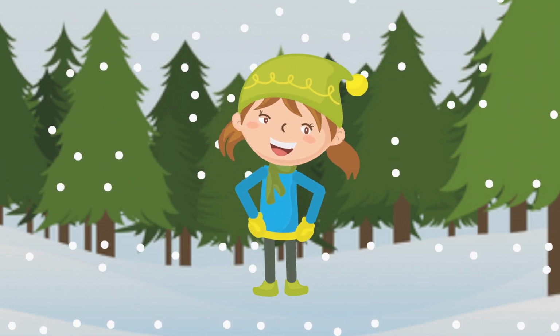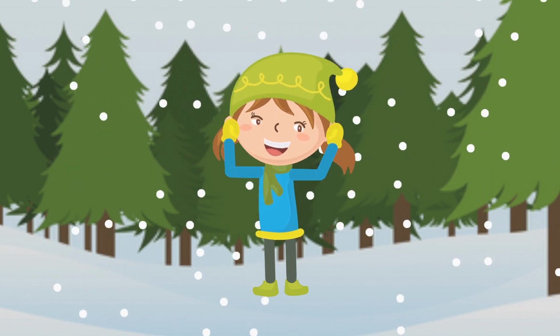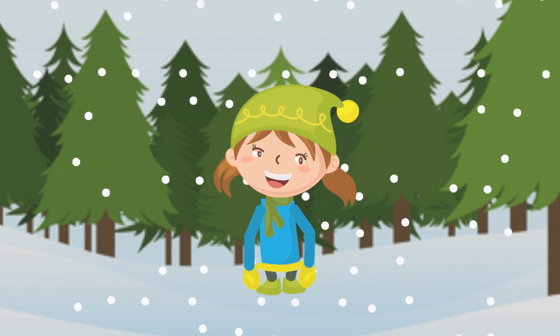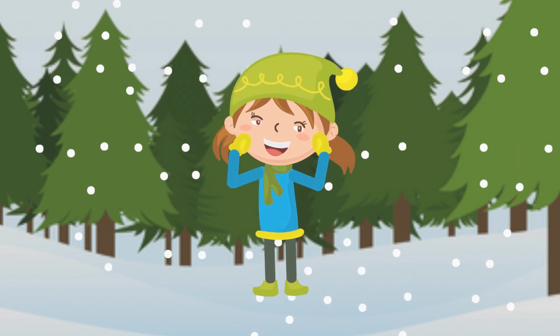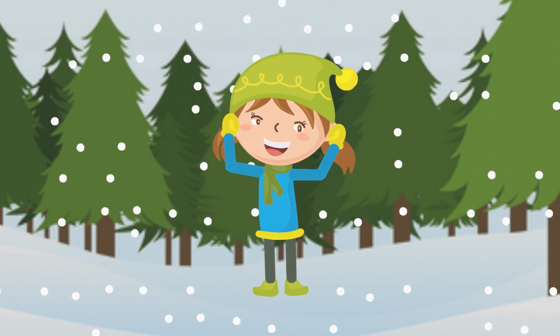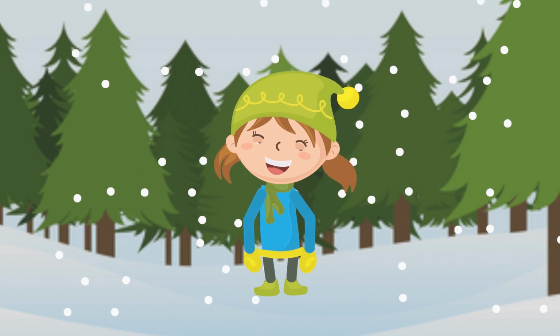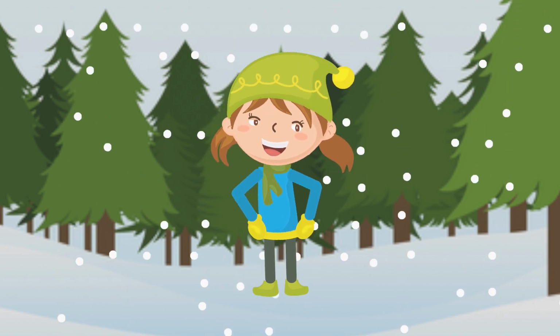Let's get faster! Here we go! Head, shoulders, knees and toes, knees and toes. Head, shoulders, knees and toes and eyes and ears and mouth and nose. Head, shoulders, knees and toes.